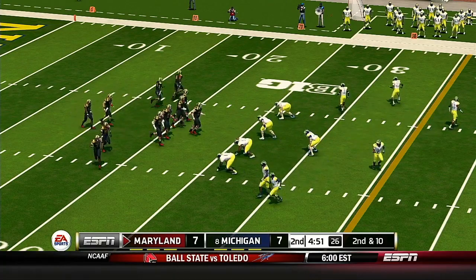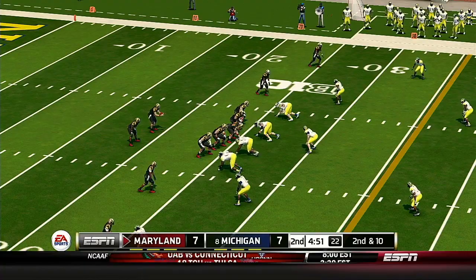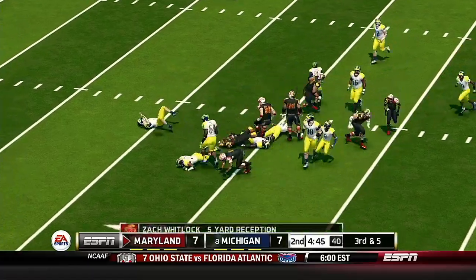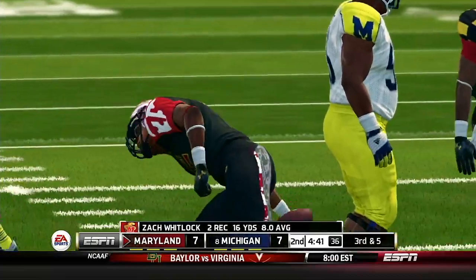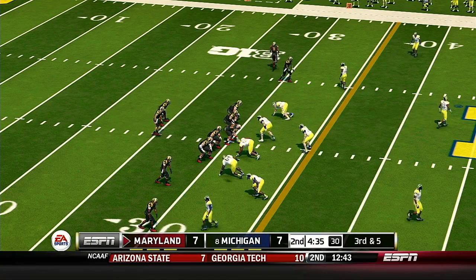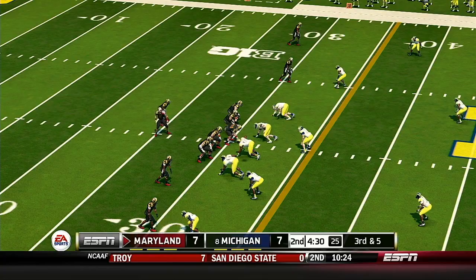From their own 25-yard line, second down. Throws it out right to the running back. He's tackled at the 30-yard line. Henderson makes the tackle at the 30-yard line. Watch the curl. That'll make it 35. Mike 35. The intimidation factor is definitely here when you're playing in this stadium.